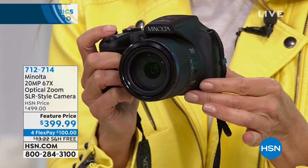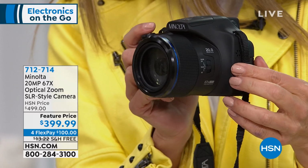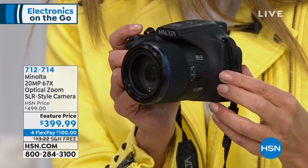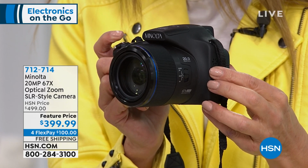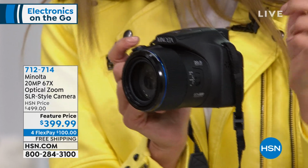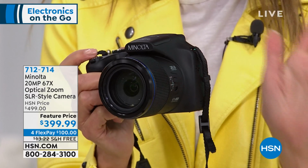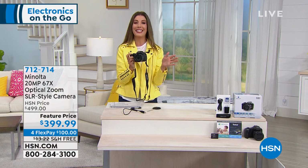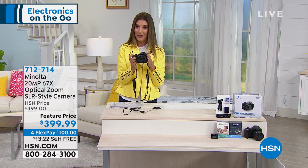The slick features: 20 megapixels, so you're getting some of the most brilliant high resolution photos and videos, but you're also getting a 67 times optical zoom, which means you're gonna get closer than ever before. It has 27 modes, including a great autofocus mode, so you don't have to worry about all those details. And today, we're giving it to you at an incredible sale price, $100 off.